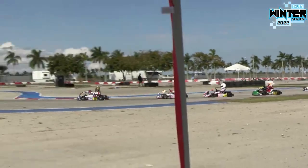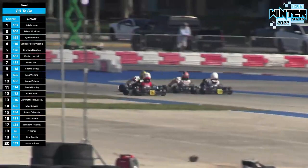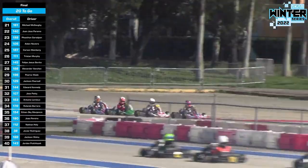Yeah, that was pretty messy there in the midfield here at 41. Many drivers going into a tight turn corner. Really not the tightest one that we go to, one of the more open. Three drivers down the inside on Johnson right there. And so now Oliver Wheldon leads.